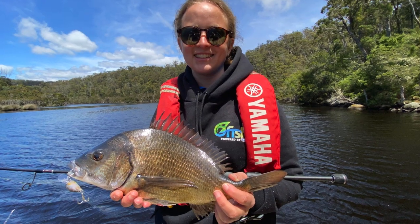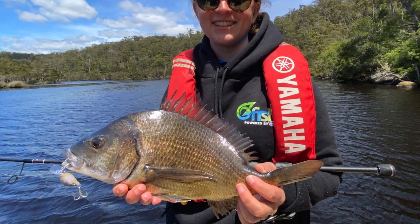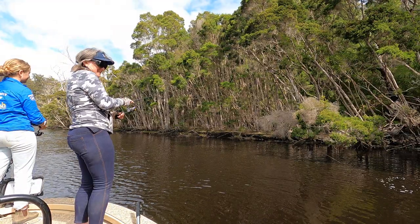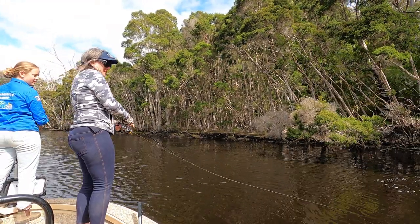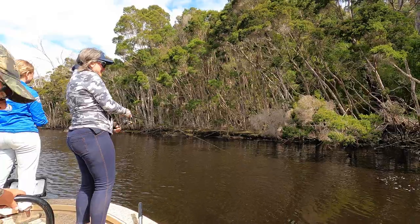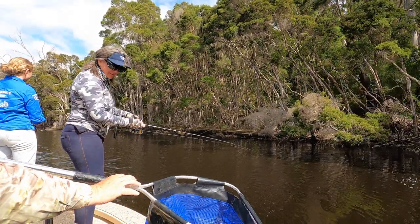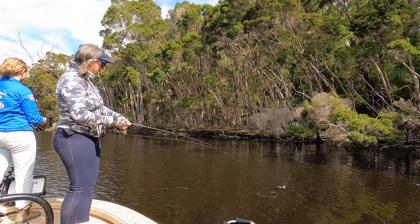Vera went on to catch some much nicer bream too, and as the day warmed up, the fish seemed to become more active, hitting higher and higher in the water column. Is that on surface? No, it's on the little thing, but... Wow. Sounded like a croc strike. Oh, it's like a barra. This is crazy.